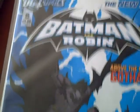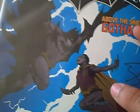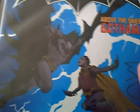Also picked up Batman and Robin issue 6. Damian is still with that guy that's trying to make him into an evil person, and Batman's desperately trying to find him. They don't really fight in this issue. Batman doesn't fight with Damian. So the cover's kind of misleading. But again, another really, really good issue of Batman and Robin.